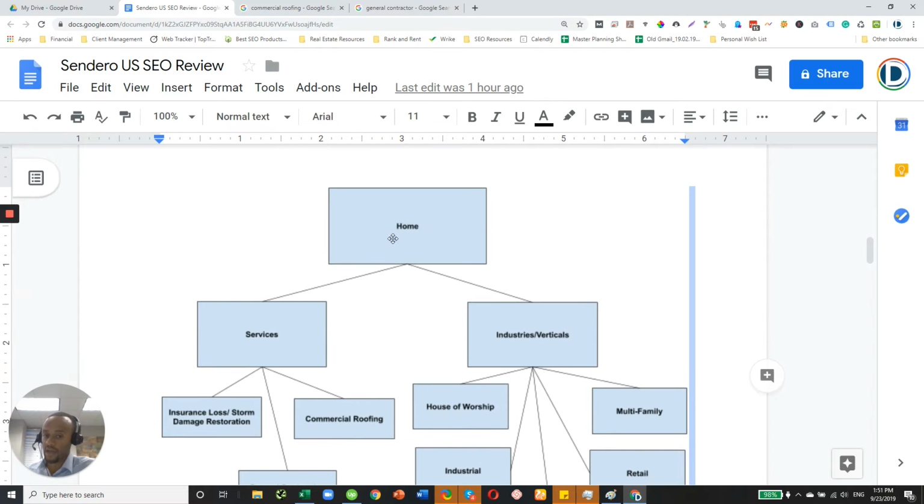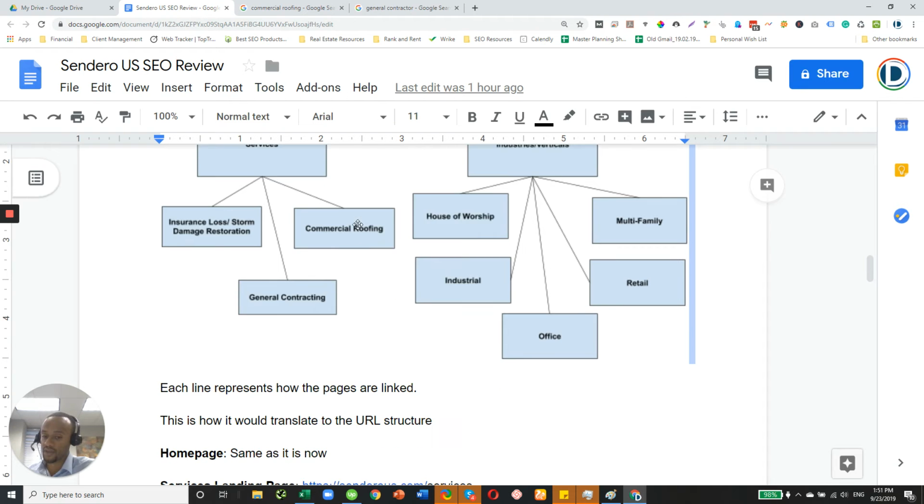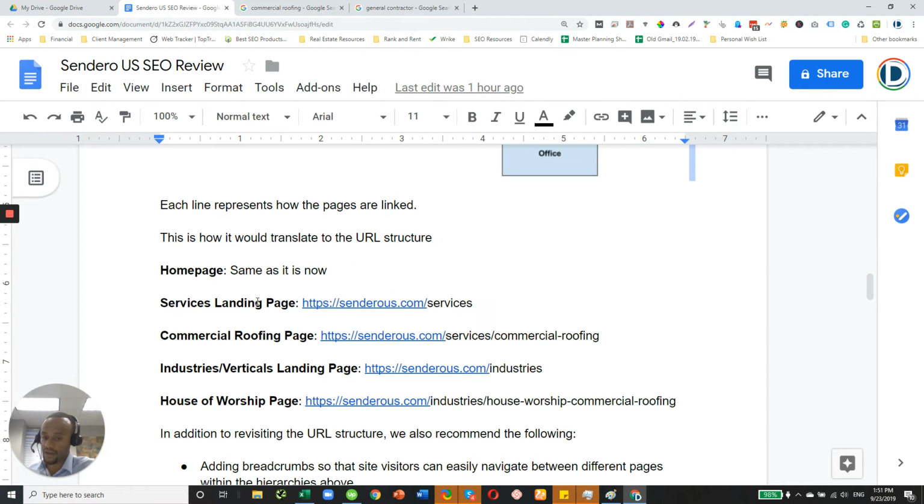So the homepage will link both to the services category page and the industries category page. And then under the services page, you're going to link to each of these specific service pages, sub-pages, I should say. And then the same for the industries page. And just to give you an example, I provided some URL examples so that you can see what I'm thinking about here.